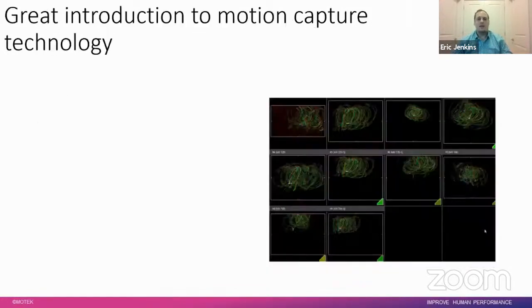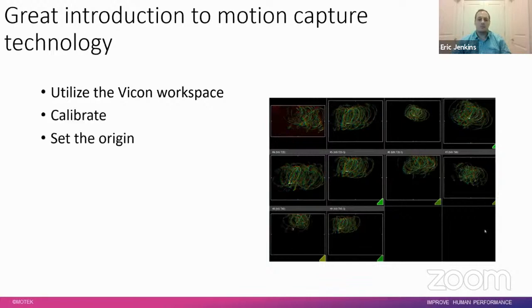With all of that, I like to think of it as a great introduction to motion capture technology. For someone who maybe doesn't have that much experience with it, they get to utilize the Vicon workspace, and with simply calibrating the system, setting the origin, and setting the force plates to 0, they are now fully able to utilize all of the unique features of the virtual reality environment, and then over time build their skills up within the Nexus workspace and get better at their motion capture technology skills.